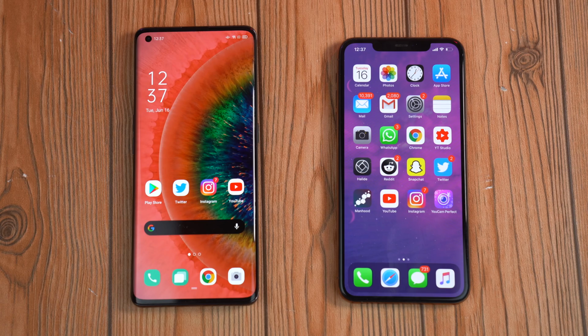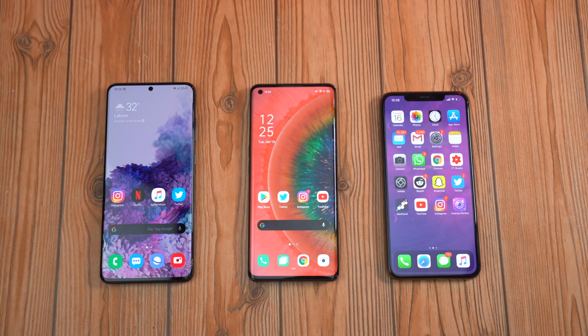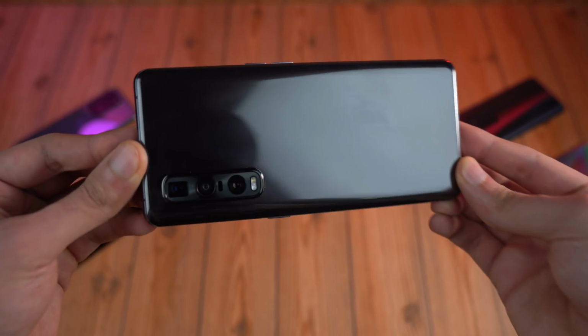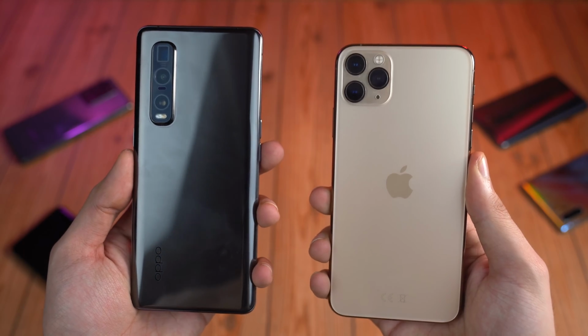Now, after spending some time with this phone, I have to say this phone is like a wake-up call for all those people who are super brand loyal. It may be time to open your mind to other possibilities. The Oppo Find X2 Pro costs almost $1,080, at least where I live. It's right up there boxing with the likes of the Galaxy S20 Plus, S20 Ultra, and the iPhone 11 Pro Max.